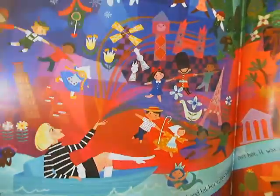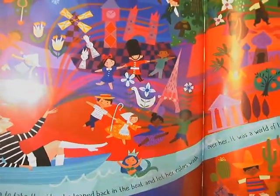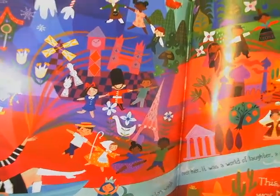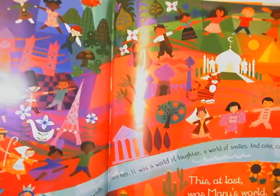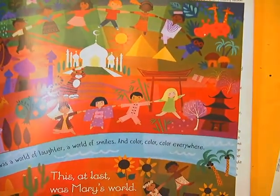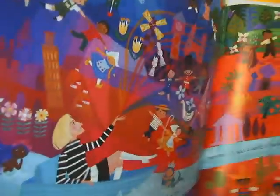When it was Mary's turn to take the ride, she leaned back in the boat and let her colors wash all over her. It was a world of laughter, a world of smiles, and color, color, color everywhere. This, at last, was Mary's world. And that is the end.